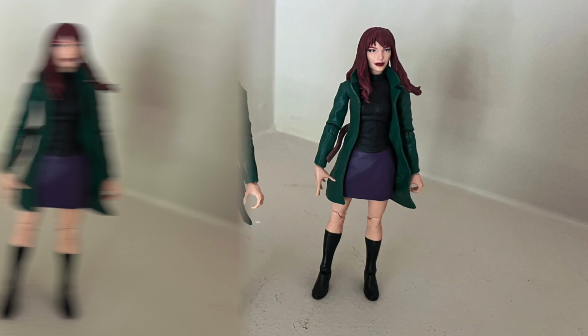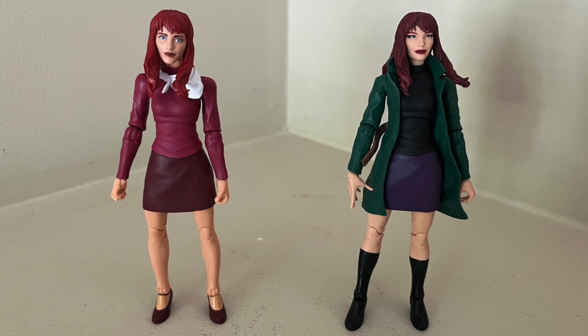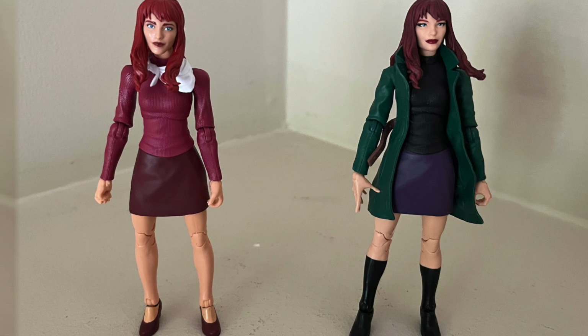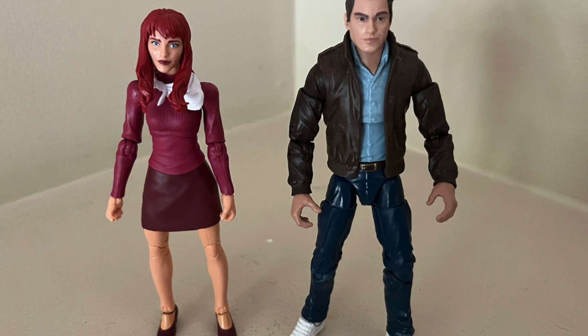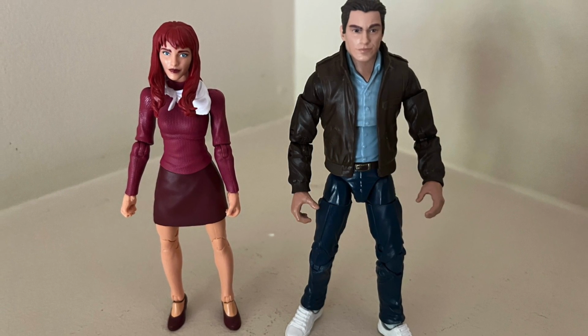So I've now swapped that in, and now this has become my standard Mary Jane head, and I used modeling behavior suggestion of getting a Moira McTaggart figure from the X-Men wave and plugging Mary Jane's head onto that. So it's a great Mary Jane figure. All right, so my Mary Jane and Peter are now enhanced too, so hey, the set had a huge bonus.